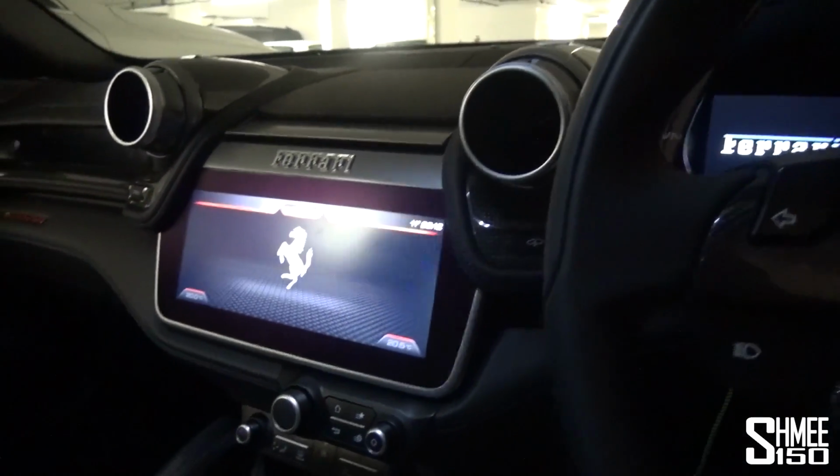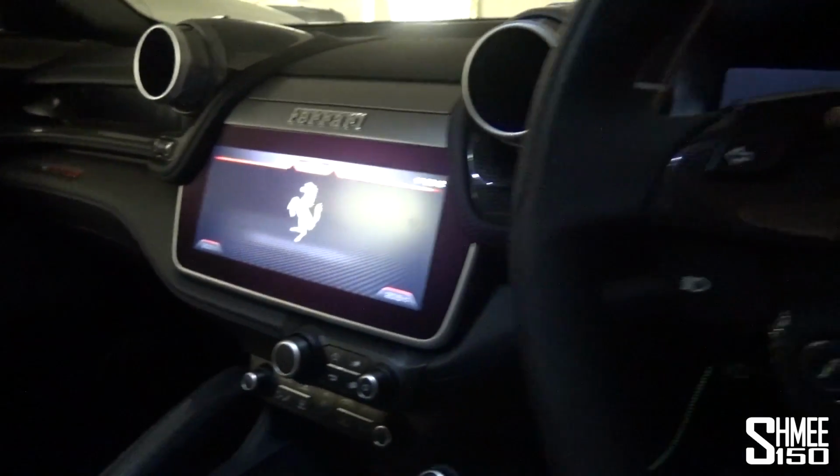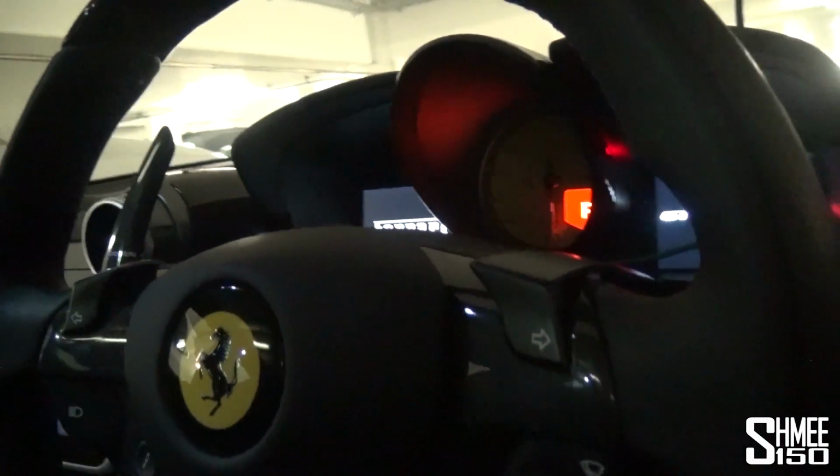The screen is lovely, the sound system in here is fantastic. Of course, I'm not using the passenger display or anything like that, but just getting familiar with the car. I'll give you some big updates. It's definitely more of a GT than the FF. I'm even just sitting here. Look at that roof. It's so, so, so nice. But in terms of the noise, in terms of the drive, in terms of the feel, it drove at that kind of speed remarkably comfortably.